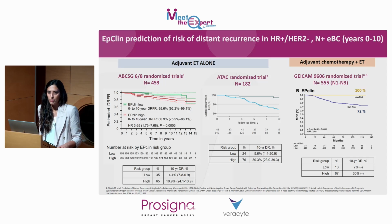The same validation has been performed for node-positive patients. Of course, the number of patients is smaller here. Basically, it was validated across the same trials, the ABCSG 6 and 8 and the ATAC, because these trials also included node-positive patients. And as you can see, also in the node-positive subpopulation, the EndoPredict is strongly prognostic, and importantly, the low risk group still identifies patients with a less than 10% distant relapse rate at 10 years, even if they are node positive. But also remember that the algorithm already included the nodal status in the risk score calculation.